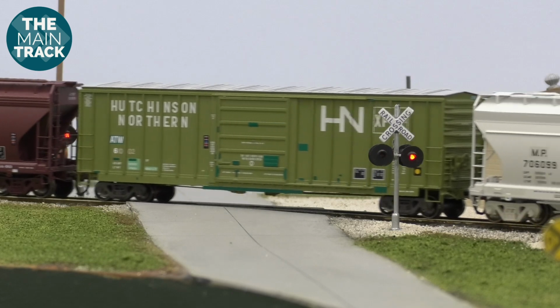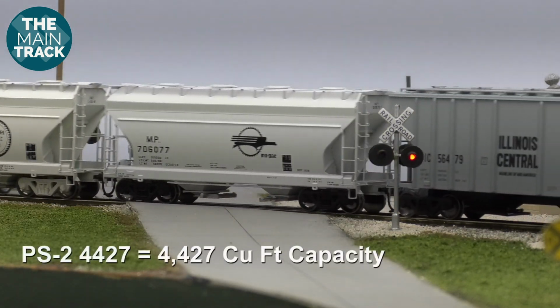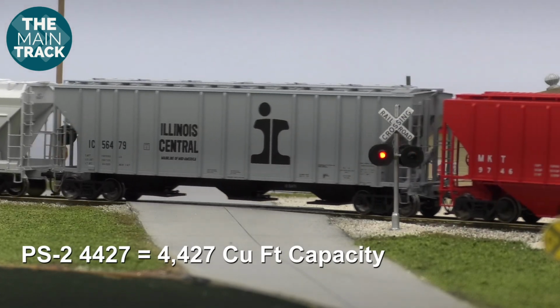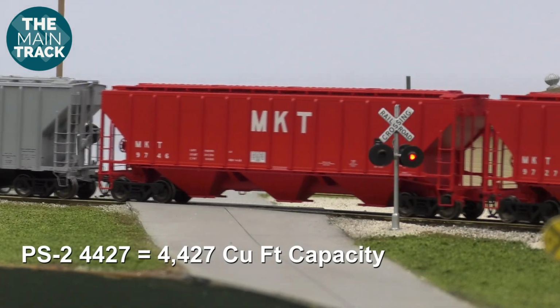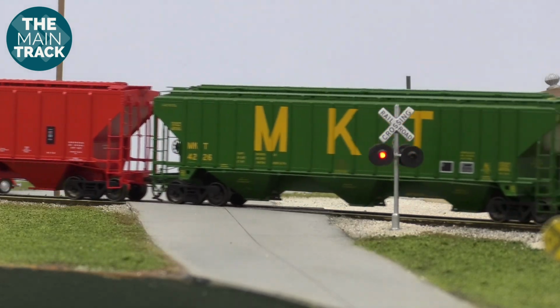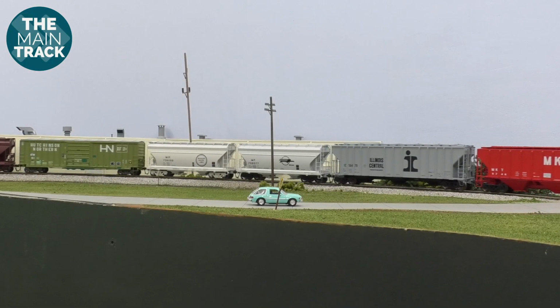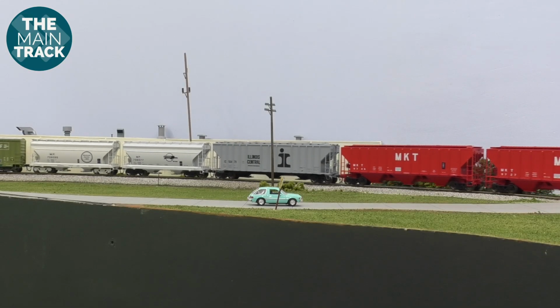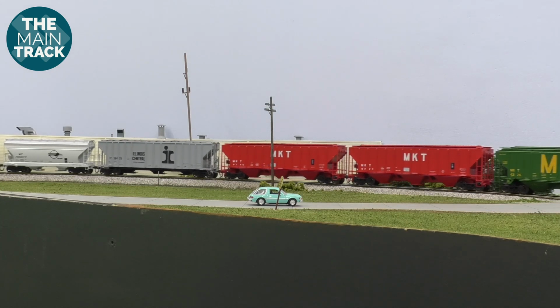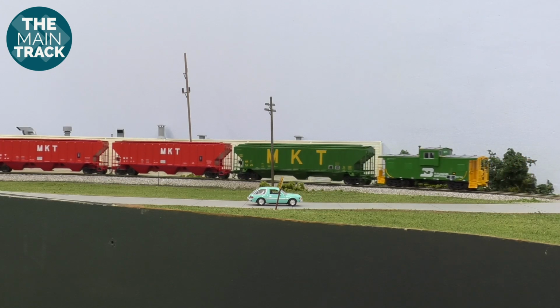Some quick background here. As with most hopper cars, the model name correlates to the load capacity, in this case 4,427 cubic feet. The prototype 4427s started rolling out back in the 1960s as the railroads moved away from moving grain in boxcars. The MKT ordered several hundred of these cars, and the batch represented by these models had build dates of April 1968, and Tangent is offering 6 different road numbers.